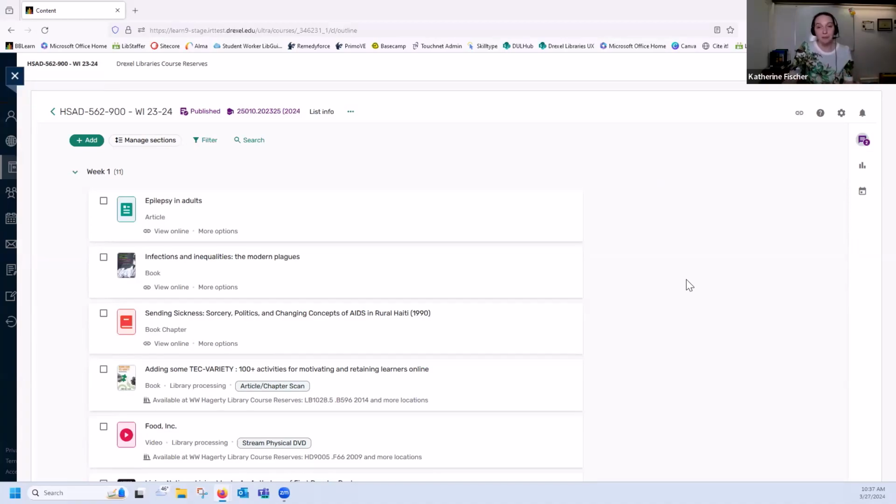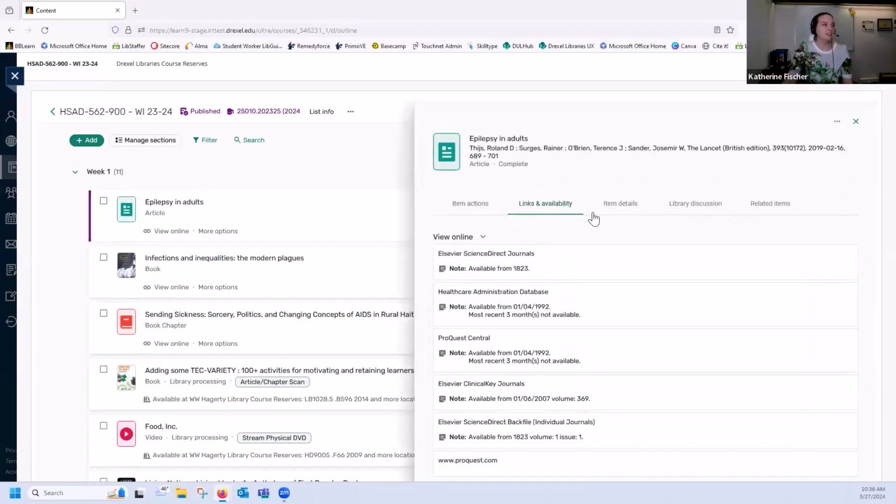Of course, you can absolutely continue to just email reserves@drexel.edu, and a reserves team member will help you directly. But in addition to that avenue, you can also report the problem directly through Leganto by hovering over the problem item in question, right? Let's just say it's epilepsy in adults, and we're going to click full details.